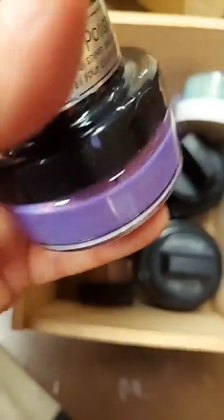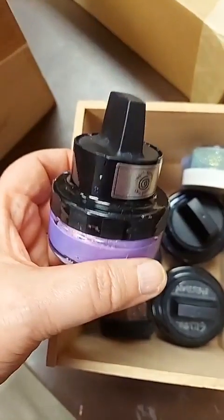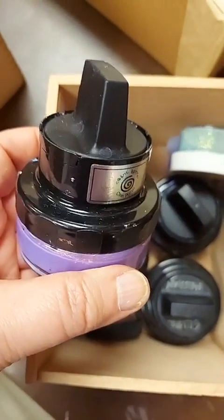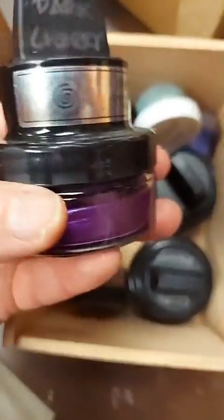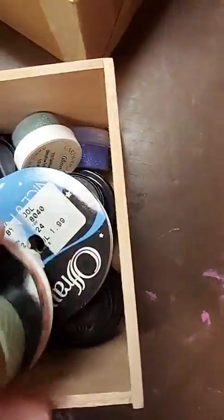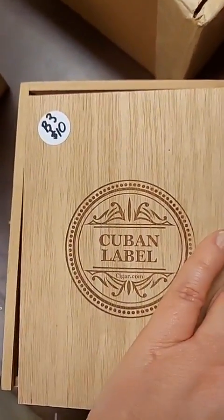Again, these are all used, but some of the polishes may not be quite as creamy as when they started, but I have checked them all out, and you can actually spritz them with water and they will come back and work pretty well. So this is some of the gilding polish. So you have 4 jars of different polishes in here. So these are boxes B3, and they are $10.